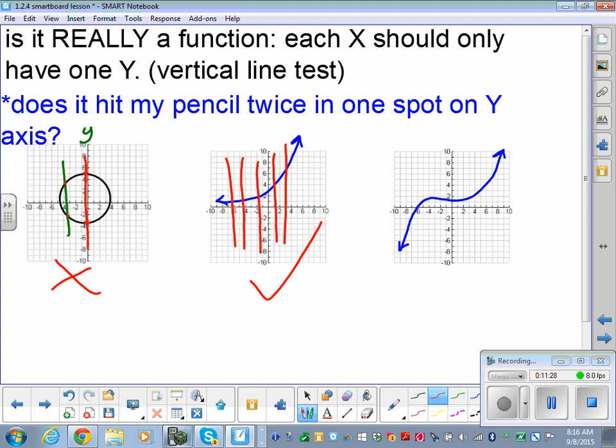Looking at this one, once again, if you draw a bunch of lines, it only hits my pencil once each time. And it's going that way forever and down that way forever. So this one will always only hit my pencil once. So that would be considered a function. That's the vertical line test. Everybody see how it hit twice here? That's the most important part. So you can always test any graph: if you need to, sit and draw lines and ask, is there anywhere it's going to hit my pencil twice? If the answer is no, it's a function.